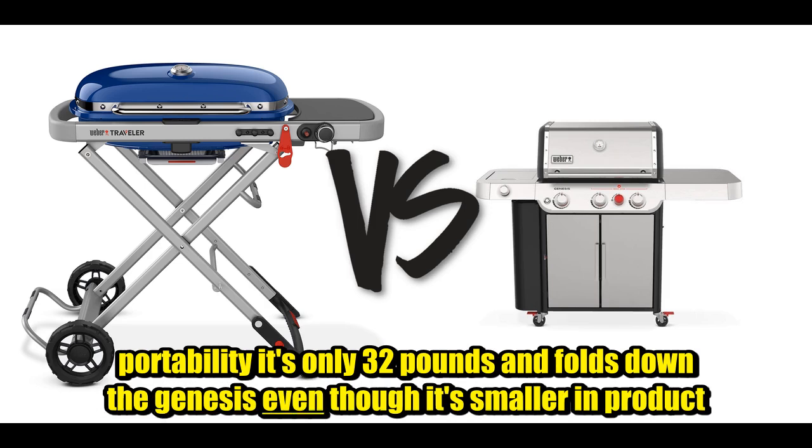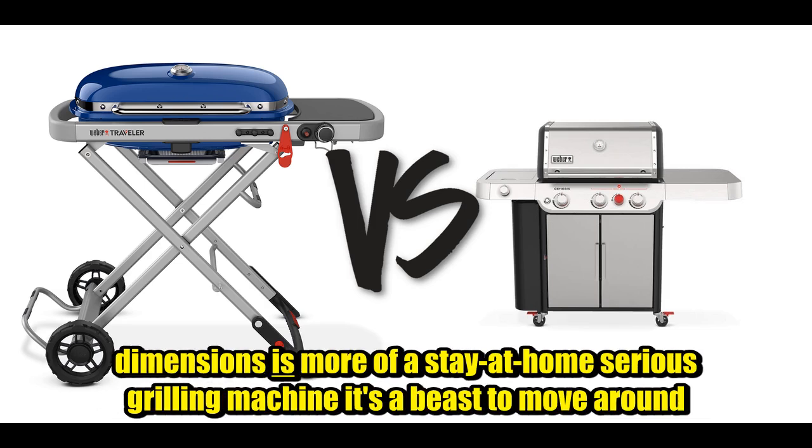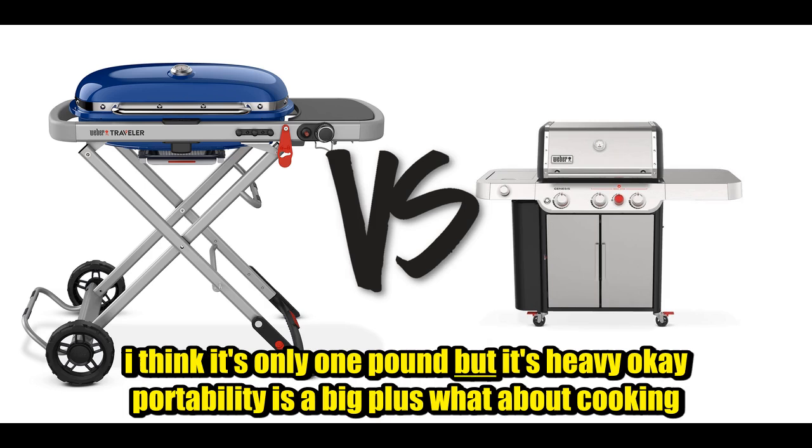The Genesis, even though it's smaller in product dimensions, is more of a stay-at-home, serious grilling machine. It's a beast to move around. I think it's only 1 pound, but it's heavy. Okay, portability is a big plus.